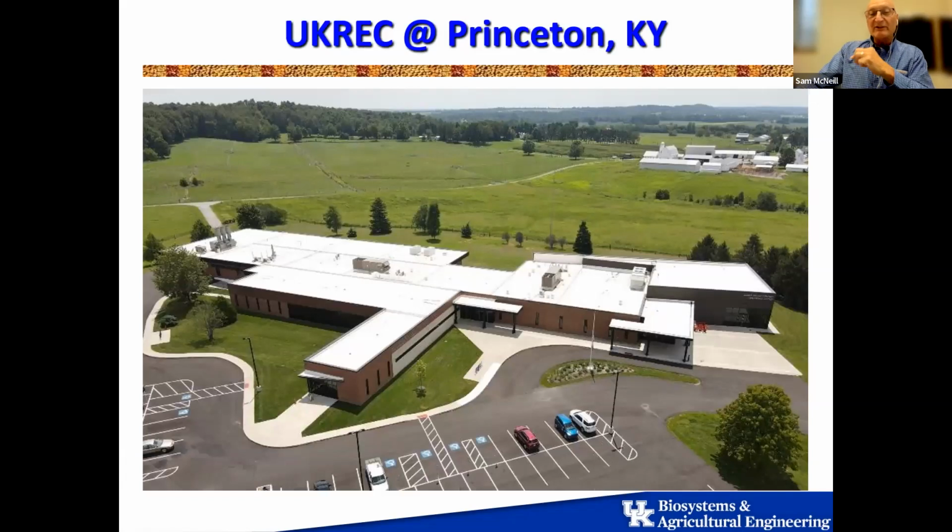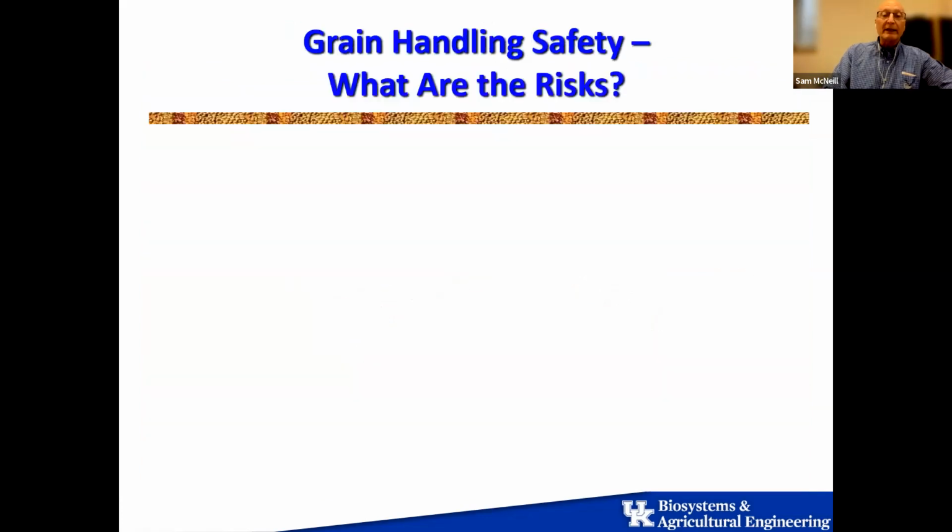This is the facility as it appeared on the morning of December 10th, 2021. Unfortunately, there was a tornado that came from the south that destroyed that building, but we are building back, and we're still active in our programs at that facility, and the farm is active in this research. So we're very fortunate that even though we had a catastrophic loss, no lives were lost in that incident in our station or in our community there in Princeton. And this is where we're located.